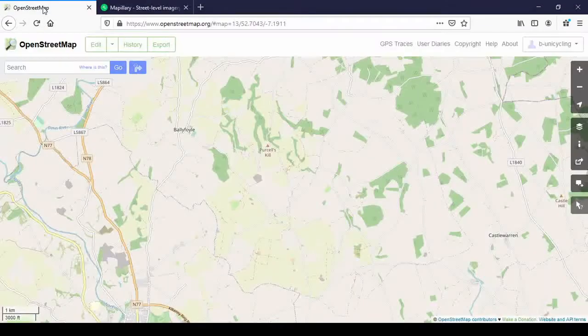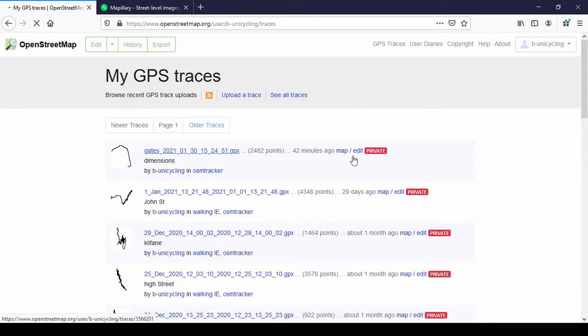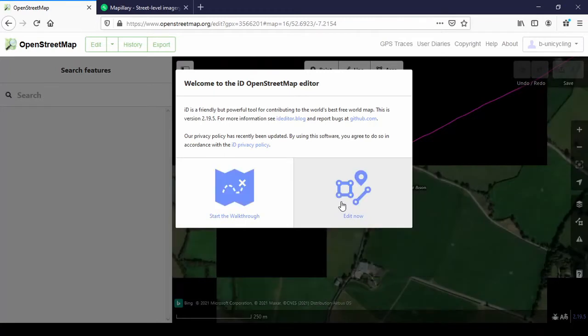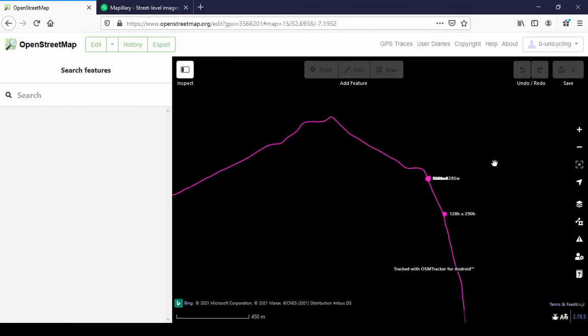And I'll go to the OpenStreetMap website. And as I said, I have already uploaded the GPS trace or the GPX file onto OpenStreetMap. You find them under GPS traces and under See My Traces. If you don't have an app that allows you to upload directly onto OpenStreetMap, you can also upload a trace here. So I go to See My Traces. And it's the one here that's called Gates, and I click Edit, and that should open the iD editor. And it is displayed as this fuchsia track that goes around there.